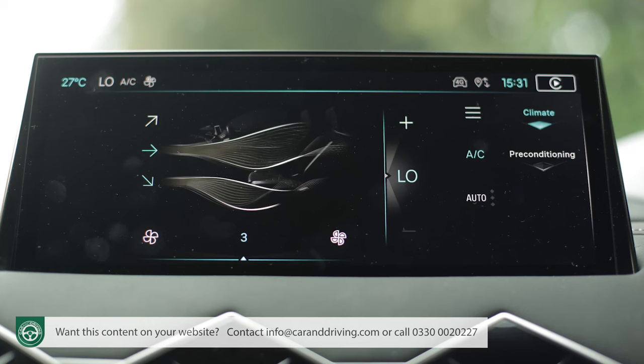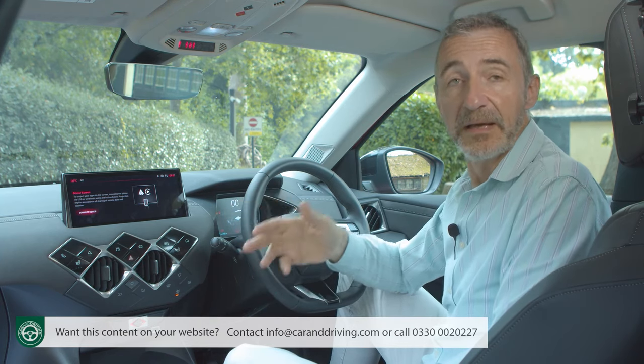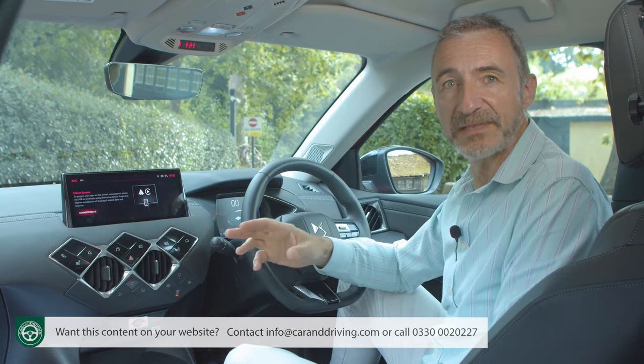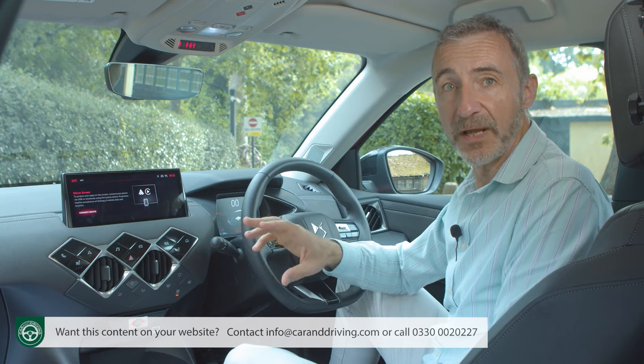Unfortunately, you do still have to use this monitor to access the climate functions, and there's no useful rotary lower controller to operate this whole infotainment setup, as you would get in, say, a rival Mazda CX-30. But the DS designers have tried to compensate by adding in the diamond-shaped shortcut mid-level fascia buttons we mentioned earlier.